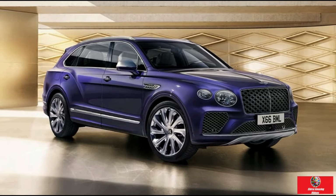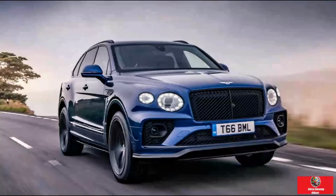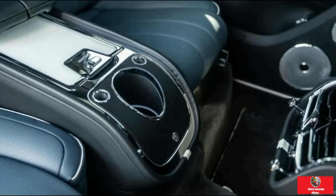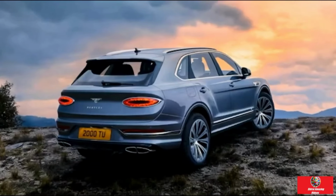One more thing. In the past, it was a common belief that if you drive a limo, a self-driven one makes you look too much like a chauffeur. Not in a long-stretched SUV though. An EWB Bentayga does not appear awkward. In fact, it looks much more attractive than the standard version.